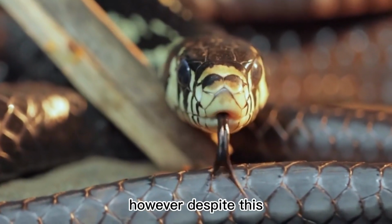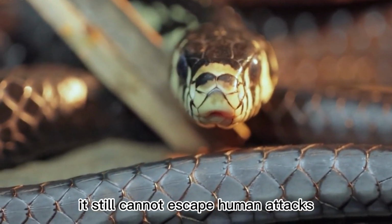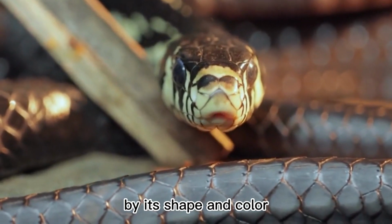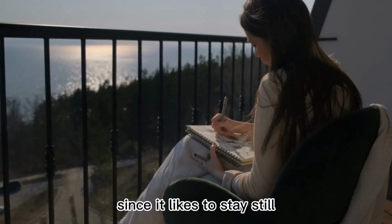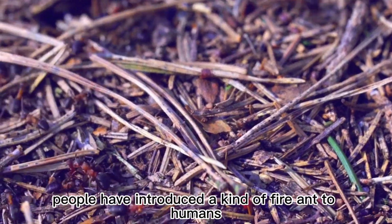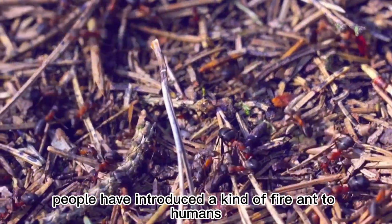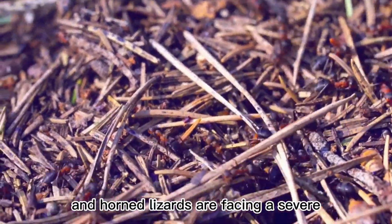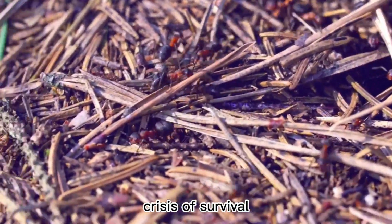However, despite this, it still cannot escape human attacks, and many reptile collectors are attracted by its shape and color. Since it likes to stay still, it can easily be run over by other things. People have introduced a kind of fire ant, which has gradually reduced the local ants they eat, and horned lizards are facing a severe crisis of survival.